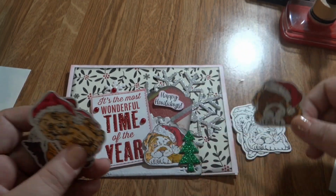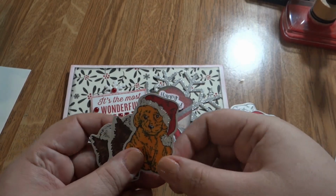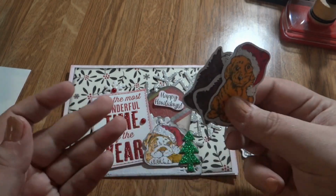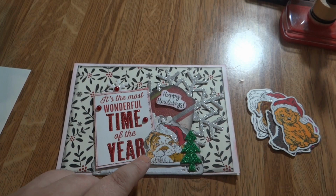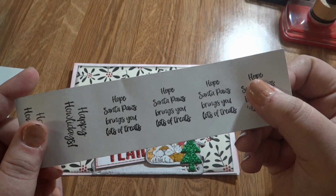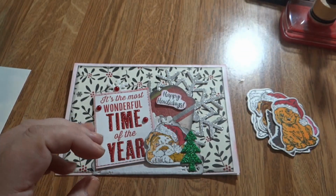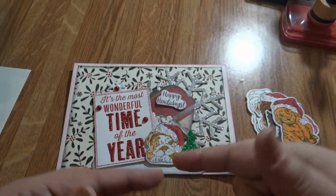They're so stinking cute. Some of them she left blank for me to color, which I colored this one, and this one, and this one, and she had colored these, and she stickled their hats. Aren't they cute? And I thought he was adorable, so I wanted to put him on. With this, she also sent me the sentiments, which is Happy Holidays. And then this one says, Hope Santa Paws brings you lots of treats. So I thought this would be great. So again, we're repurposing something I was gifted.